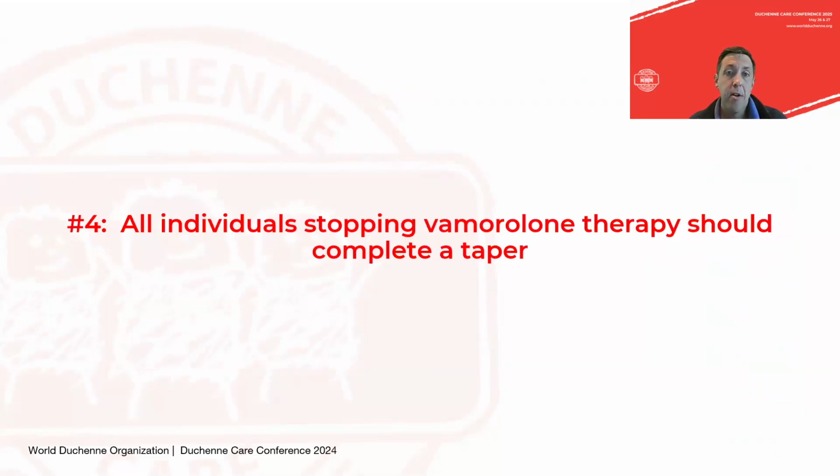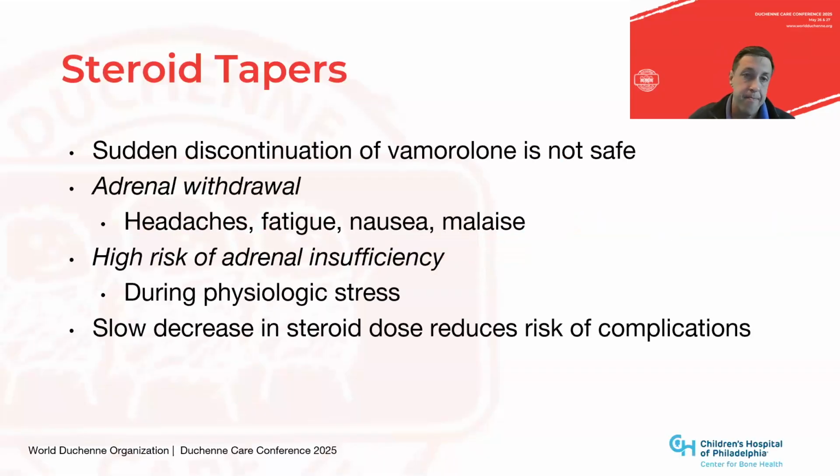Critical concept number 4, all individuals stopping vamorolone therapy should complete a taper. Steroid tapers are important for anyone taking chronic steroids, and that's because a sudden discontinuation of vamorolone or other steroid is not safe. It can cause symptoms and signs of something called adrenal withdrawal. This is not life-threatening, but can be very troublesome. Patients can have really severe headaches, significant fatigue, nausea, malaise, and sometimes in the setting of Duchenne, we see some transient increase in muscle weakness.